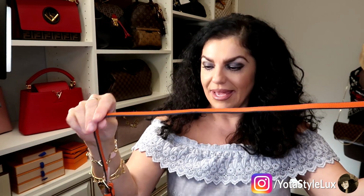So I'm so excited. So I'm pulling this off. It's got the skinny little strap, and it is adjustable. So I love it. I think I really like this. I'm not a bit disappointed. There are so many variations of this. Let me pull this off and hook it, and I will try it on for you guys.